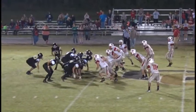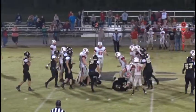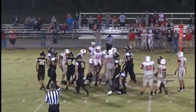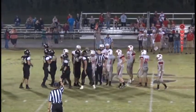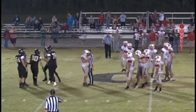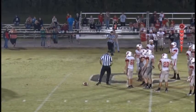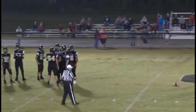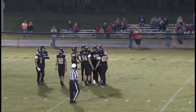Mackey under center. Man in motion. There's a handoff inside. Bulldogs drag him down. On the tackle there is 24. No. Sorry, that wasn't 24. I believe that was Bronner on the tackle as well as Powell, but I'm not certain. I thought it might have been Powell.